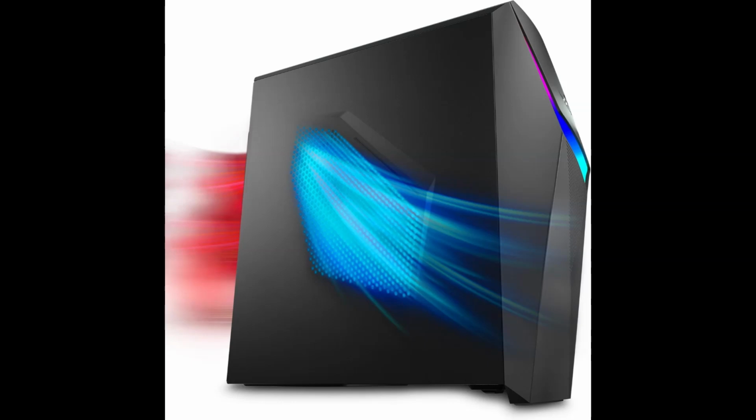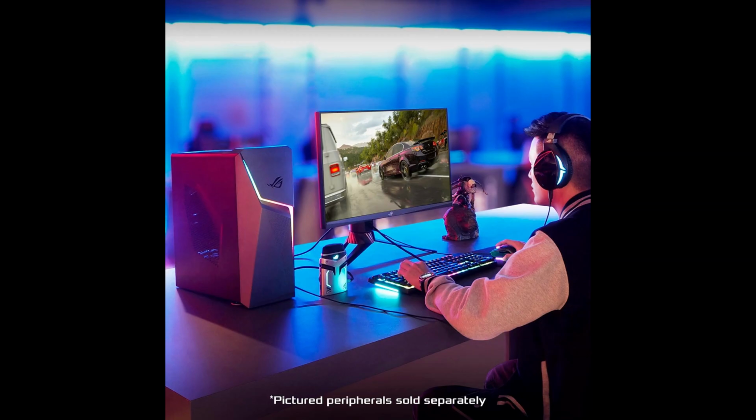Whether you're jumping into competitive shooters, open-world RPGs, or editing videos for your channel, this CPU is more than capable of handling multitasking without breaking a sweat. On the graphics side, you've got the GeForce GTX 1050. It's not the newest GPU on the market, but for 1080p gaming on medium to high settings in many popular titles, it still gets the job done. Games like Fortnite, Valorant, GTA 5, and Apex Legends are absolutely playable here with smooth frame rates if you dial in the right settings. This isn't a 4K Ultra monster, but it's a practical, entry to mid-level gaming card that fits the budget-focused gamer perfectly.